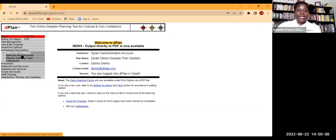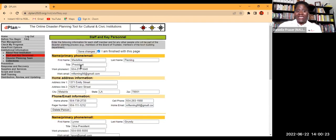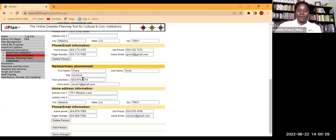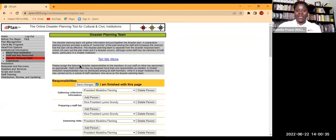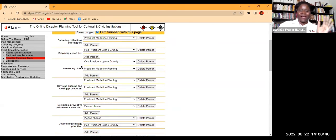So for instance, it has here the dplan demonstration account as the name of the institution, given a fake location, etc. You would actually enter your institutional name, the key personnel, the ones who are going to be the key contacts, all the way to their addresses; email addresses could be included. And then of course the disaster team and the persons who would have responsibilities as it relates to the plan: gathering the information about the collections, assessing the risk, determining the salvage priorities. You're going to list who's going to be involved.